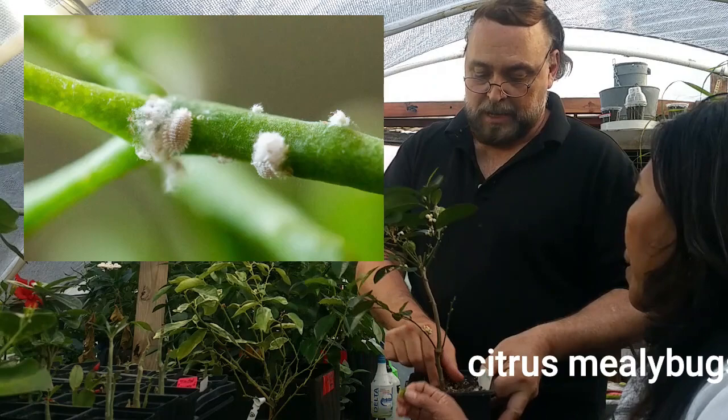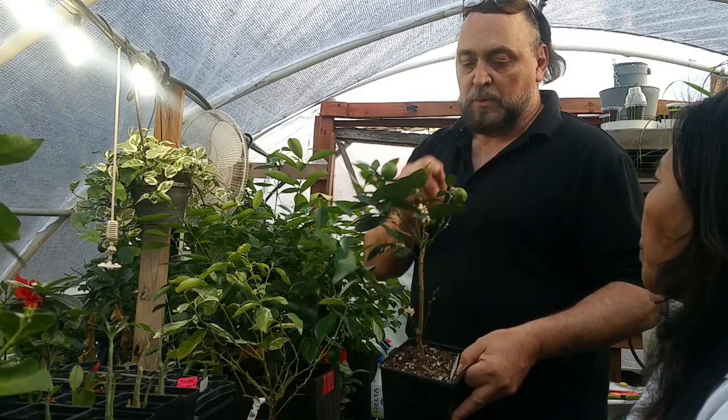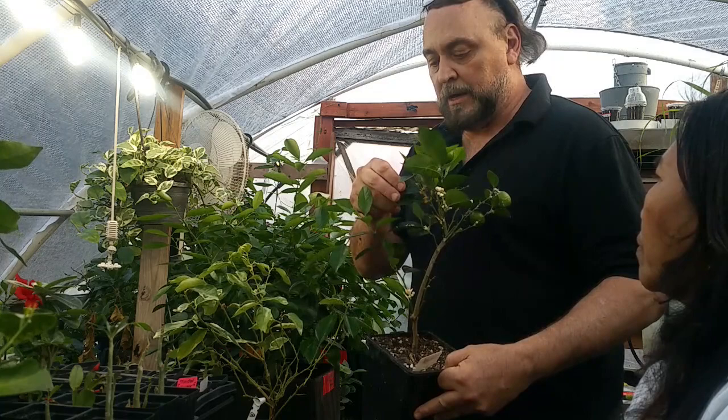And so what you want to do with this one is hit it with the neem oil with the soap in it. You might have to quarantine that. Well, we're going to hit this. You got to treat it, spray it with your neem and soapy water, and about 3 days later, you want to hit it again.